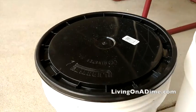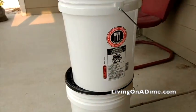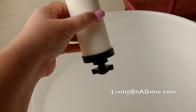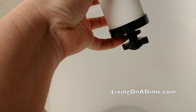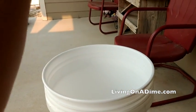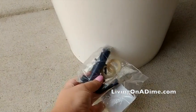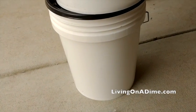Then you put the top on, and then you put this one on right there. Then you drill a hole in here, and the bottom goes through the bottom of the top bucket and the lid of the second bucket, and then you tighten it down on the lid of the second bucket right there. Put your water in, it drips through, and then you have your spigot down here, and you have fresh, clean water. It's really that simple, guys.